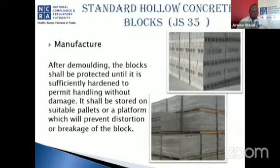So now the standard says, after demolding, the block shall be protected until it is sufficiently hardened to permit handling without damage. It shall be stored on suitable pallets or platforms which will prevent distortion or breakage of the blocks. Most block factories have this in place, but sometimes you go to new block factories, they are storing the blocks on dirt and all of that. After time, it builds up a nice aggregate base, but we're asking to prepare a surface that prevents distortion, prevents the blocks from bending up. So have that surface prepared for those blocks so they can be stored properly.